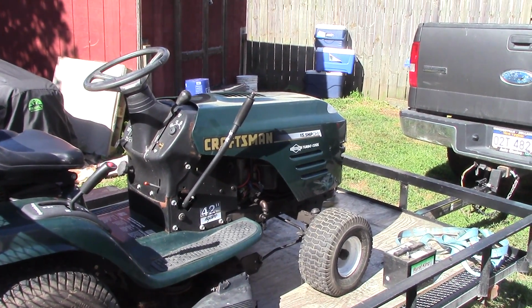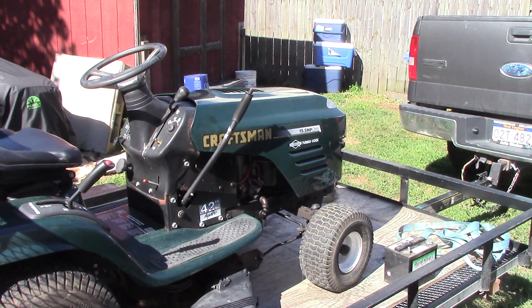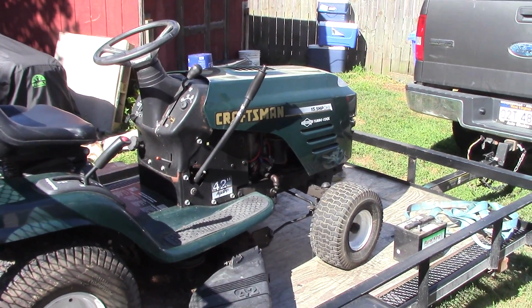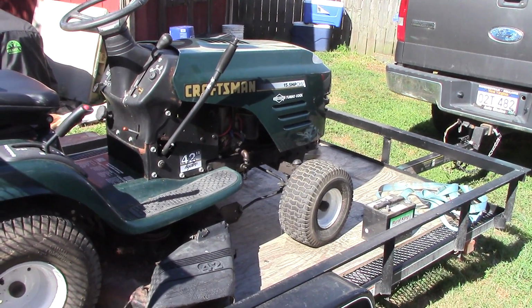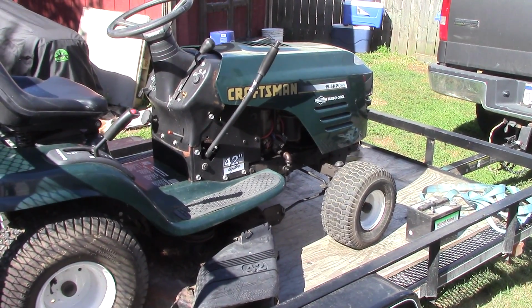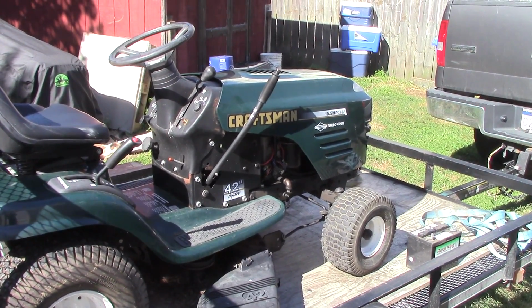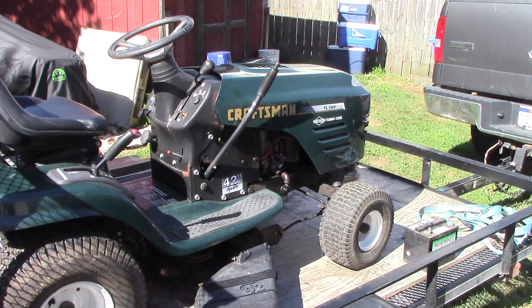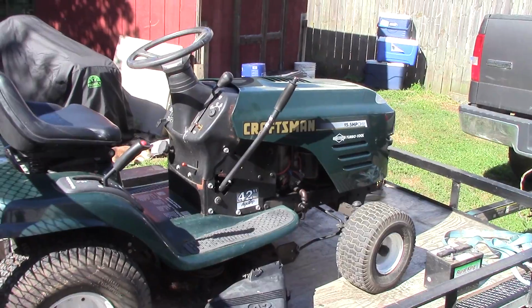There was gas in the tank where they tried it, and she said it just wouldn't start. They live north of here, so it's even more of a pain for them to get down there. Anyway, because it couldn't start, I offered her $50 for it. I figured I'd take a chance on $50. It's not brand new. It's a 20-year-old tractor.